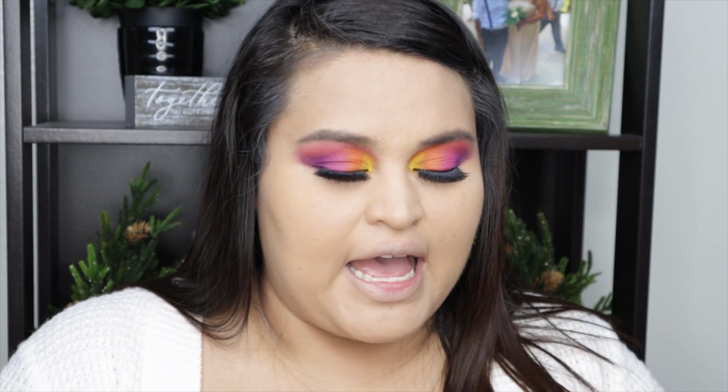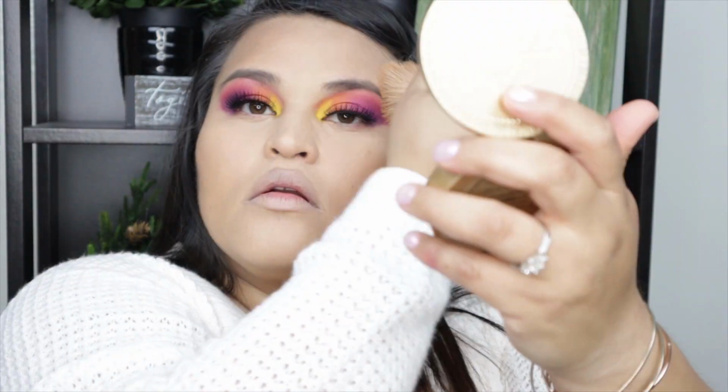All right, so we're gonna go ahead and move on to bronzer. For bronzer, I'm using my favorite, the Too Faced Beach Bunny Bronzer, and I am going to bronze my entire face.